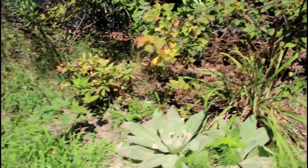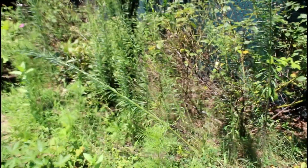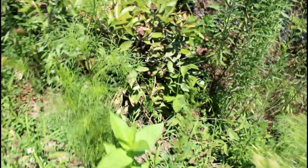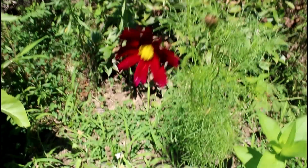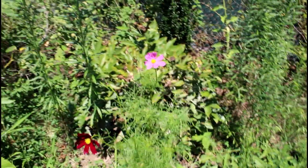We'll see what happens. There are a lot of weeds in this bed. Oh my god, the horseweed is just getting ridiculous. Look at how tall it is. But I do have a few flowers in here. There is the one zinnia that managed to make it. And then I got these little cosmos here. Yay! Cosmos is the October flower, and I'm an October baby, so that would be my birth flower.